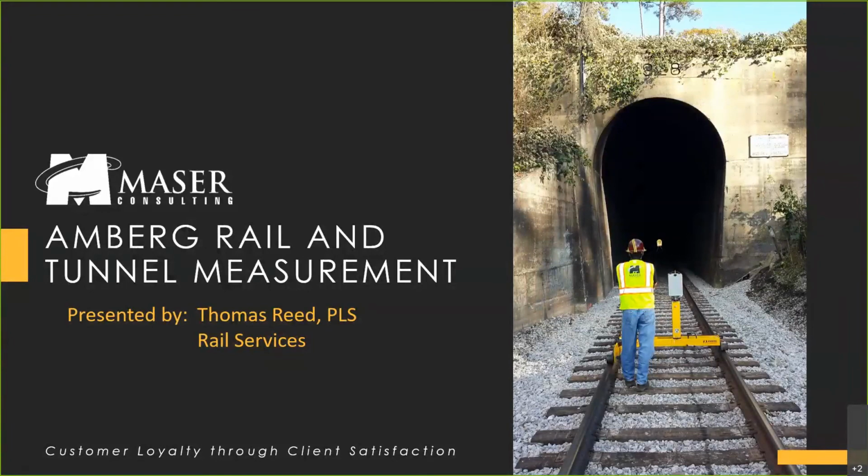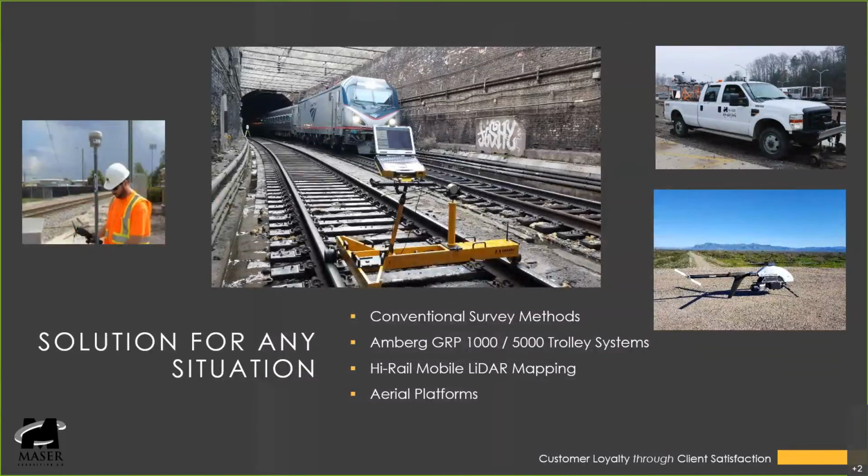I do want to thank everybody for spending some time this afternoon to join us and see how Maser Consulting utilizes the Amberg trolley system to provide surveying solutions to our rail clients. Maser Consulting provides lots of different surveying solutions for the rail industry. We use conventional surveying methods. We use the Amberg system. We have a high-rail mobile LiDAR mapping system and an aerial platform. But today we're going to focus solely on the Amberg GRP 1000 and 5000 trolley systems.